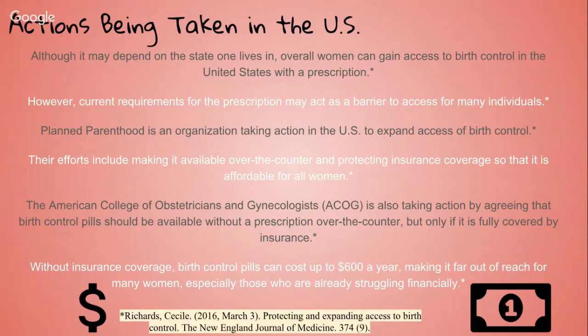Their efforts include making it available over the counter and protecting insurance coverage so that it is affordable for all women. The American College of Obstetricians and Gynecologists is also taking action by agreeing that birth control pills should be available without a prescription over the counter, but only if it is fully covered by insurance. Without insurance coverage, birth control pills can cost up to $600 a year, making it far out of reach for many women, especially those who are already struggling financially.